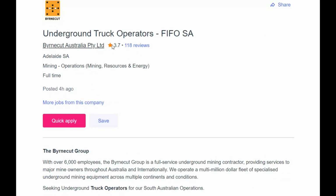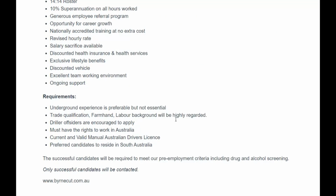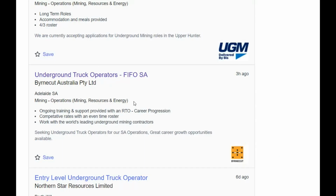This reads as they're looking for experienced underground truck operators, but when you get down to the requirements, underground experience is preferred but not essential. And it's purely because they're really under the pump with the operators at the moment. And anybody that's got 12 months truck driving experience, they're all looking for a service crew job. And as we look through the job ads here, you'll be able to see the amount of service crew jobs that come up, and pace crew and all those sort of things, and even the jobs that are higher up than that, like bogger and charge up and jumbo.